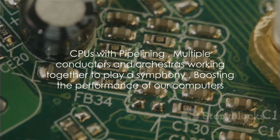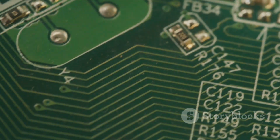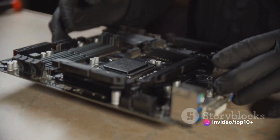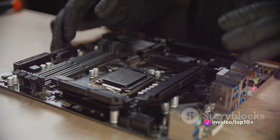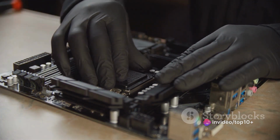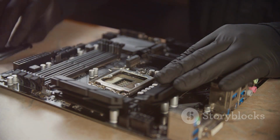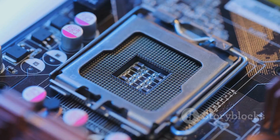However, it's worth noting that this cycle doesn't always follow a strict sequence. Modern CPUs can perform multiple stages of different instructions simultaneously, a technique known as pipelining. It's like having multiple conductors and orchestras working together to play a symphony. This allows CPUs to process instructions much faster, boosting the performance of our computers.